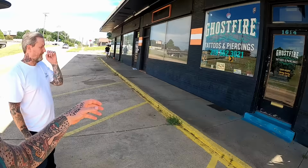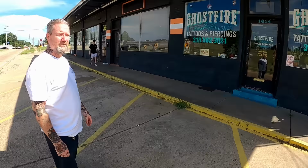Stop it. So I want to show y'all the front of the place here. And as we were headed here, I actually remembered that this used to be a bar called like Coyotes or something. Yep. And I was like, I bet you that's where we're headed. And sure enough, so here's the front of their place, Ghost Fire.